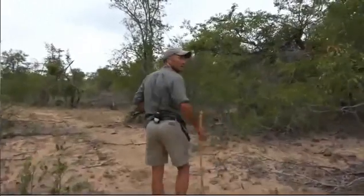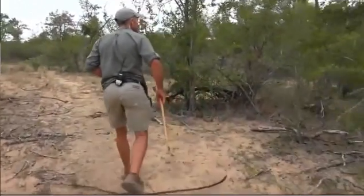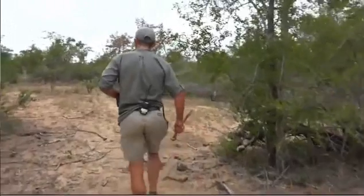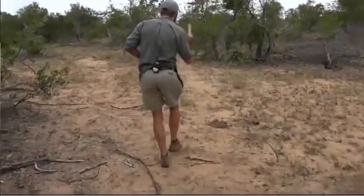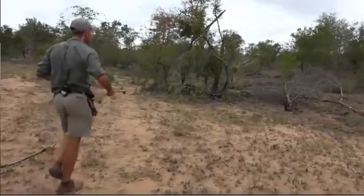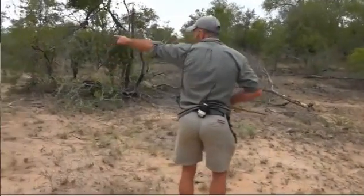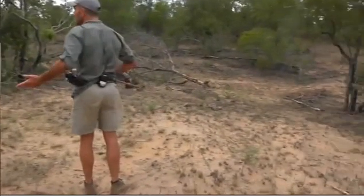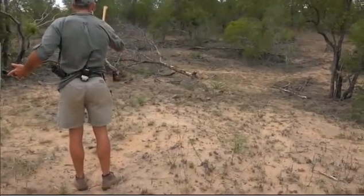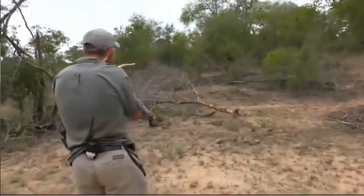Now the thing is, when you're walking like this and you're trying to move away from something, the key is not to walk away and just look behind you the whole time. You've got to keep looking in front. We were walking just now and we came across a buffalo bull who was standing maybe 20 meters from us. We just weren't paying attention. There's more movement through here. There's the hyena. There's the hyena.